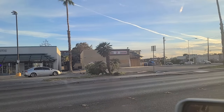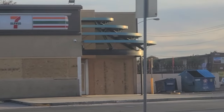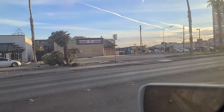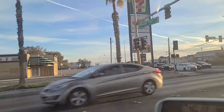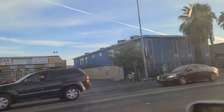Seven-Eleven over there, it's all boarded up. There's another closed up 7-Eleven. There were 166 of them. Then we saw one over there west of the Strat, the neighborhood west of the Strat. Now this one's closed too. Huh, they're closing up 7-Elevens. That's not what I would expect. Vegas Market beer and wine over here. 1 cent slots, it says there.